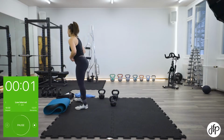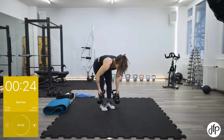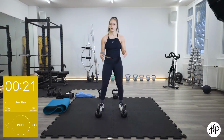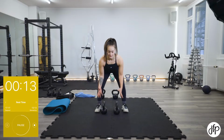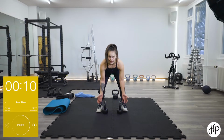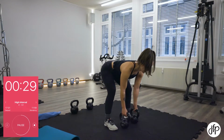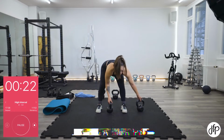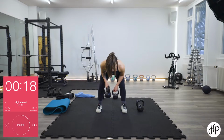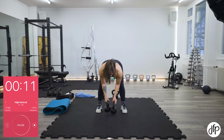Okay, for the next one, it's good to have two kettlebells, same weight. Okay, so you stand a little bit wide. You come down. Open your chest. Flat, the back is flat as always. And you do alternating row. Okay? So up and you alternate, okay? Up. So if you only have one kettlebell, you use one and you do it like this. Okay? But I have two and I'm using both.